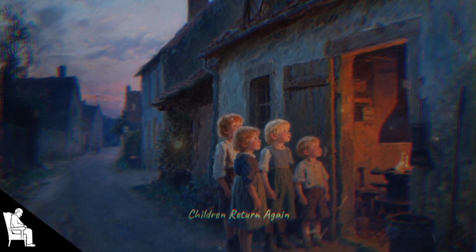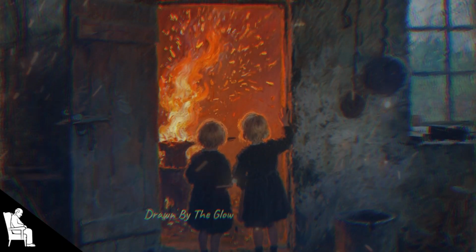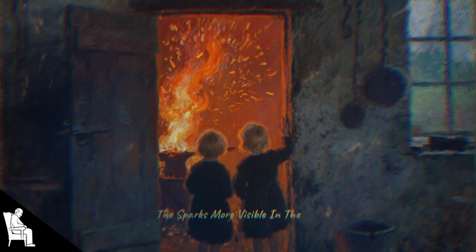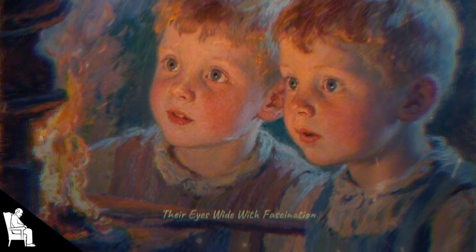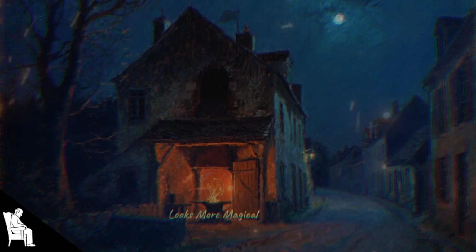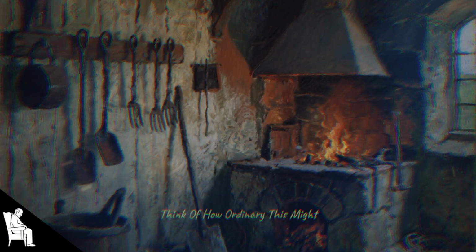Children return again, even though their parents call them to supper. They hover at the doorway, drawn by the glow that seems stronger now, the sparks more visible in the dim air. Their laughter softens into whispers, their eyes wide with fascination. To them, the forge at night looks more magical than ever, like a hidden treasure glowing in the heart of the village.